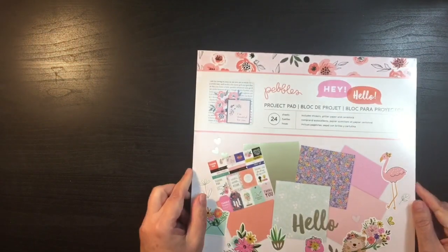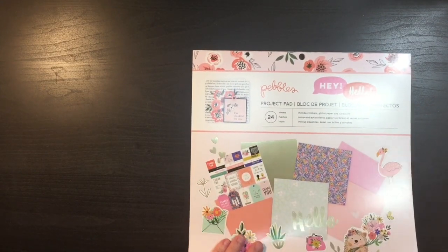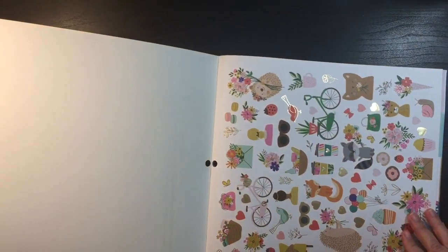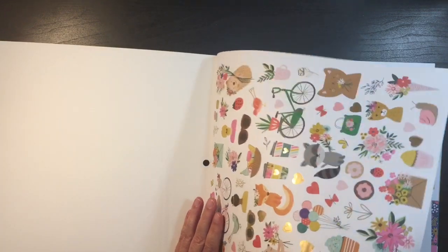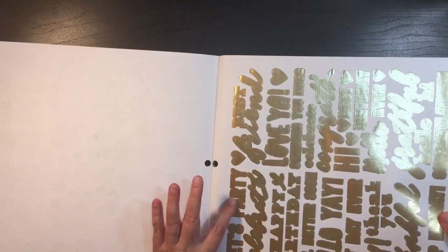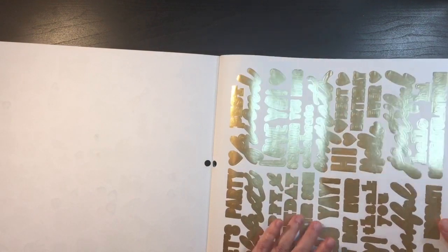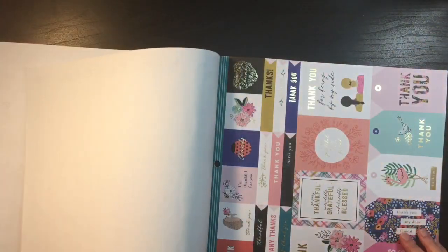Now this one is a project pad from Pebbles, which I really wanted. I have some of the stickers and things, so this should go with what I have already in my stash. So here is the sticker sheet. These are very, very thin, but if you put them on cardstock, they'll beef them up a little bit. And then it comes with foiled words, like let's party, celebrate, happy birthday, feel better soon. So some great phrases on here, but again, very thin.